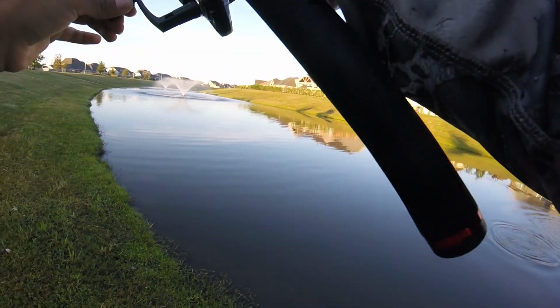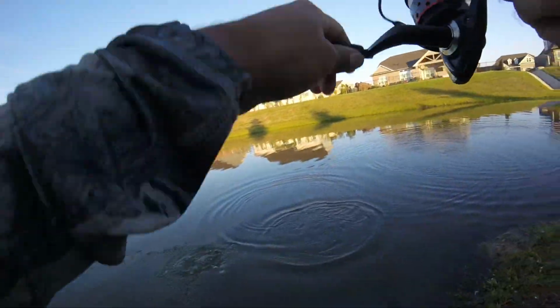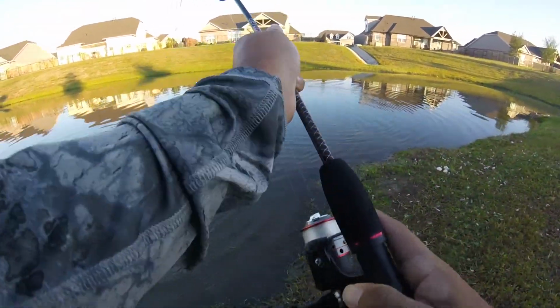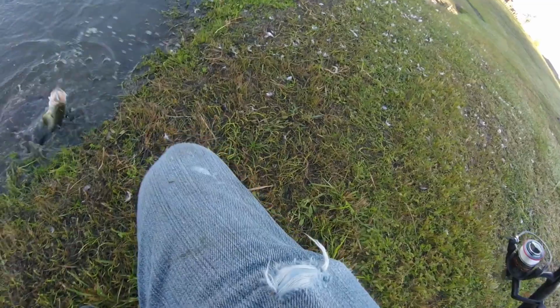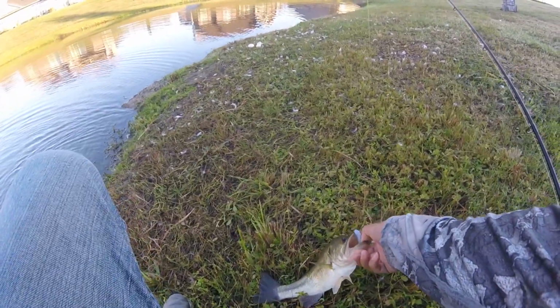Ooh, he tried to go to the drain pipe. I turned him away real quick. Look at him, yo, look at him. He's pulling that 6-pound line on my drop shot. Nice little fish right here. Look at that. He wanted that lure. The deal.